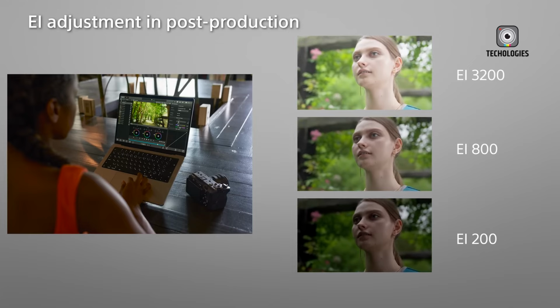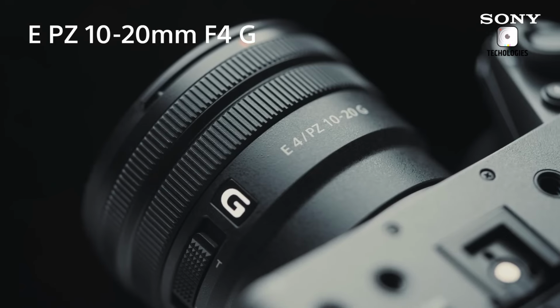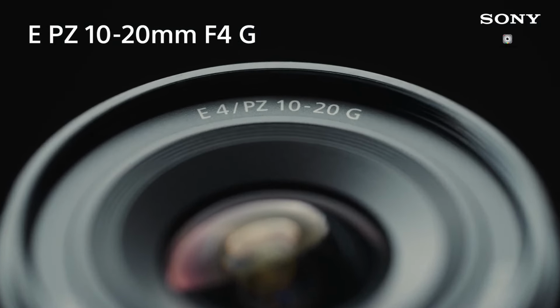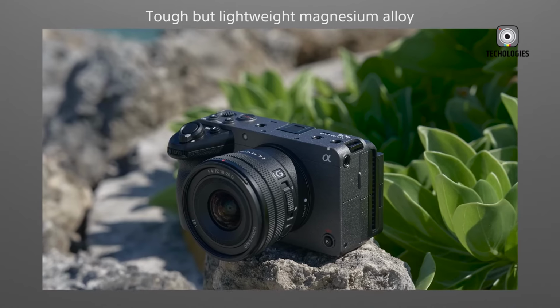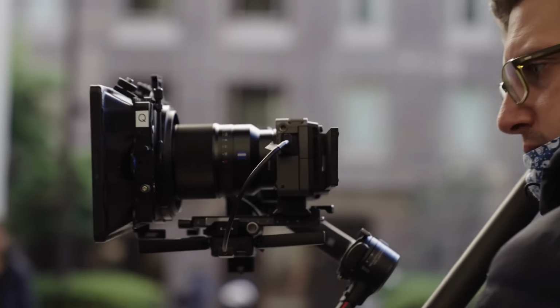In conclusion, while the potential FX3 Mark II could be an extraordinary tool, what truly matters is your passion for storytelling and your dedication to pushing creative boundaries. Keep experimenting, focus on refining your craft, and continue creating content that resonates. Whether you're using a top-of-the-line camera or an older model, it's your perspective and passion that will make the difference.